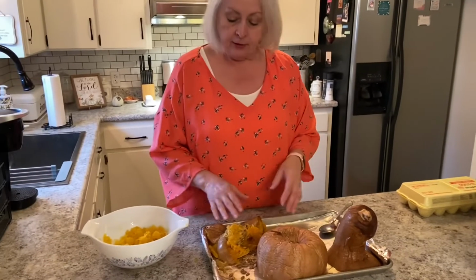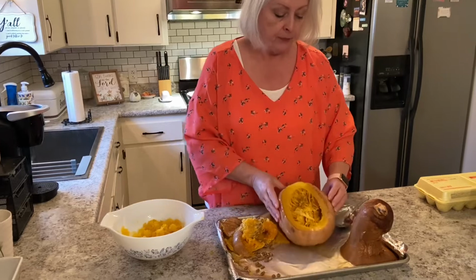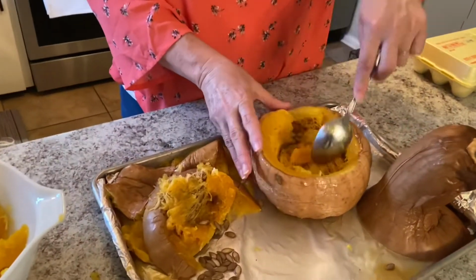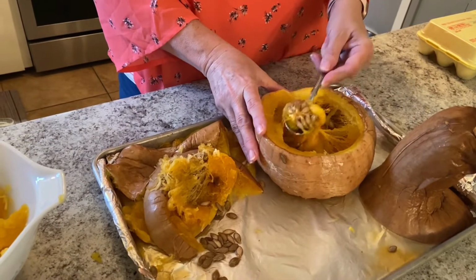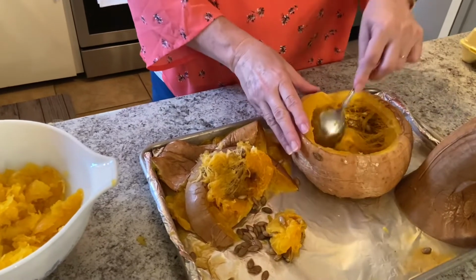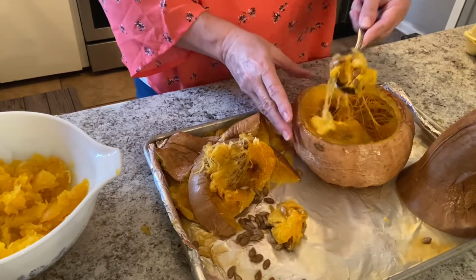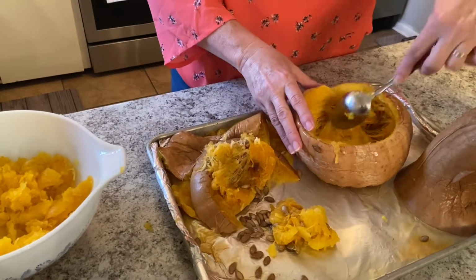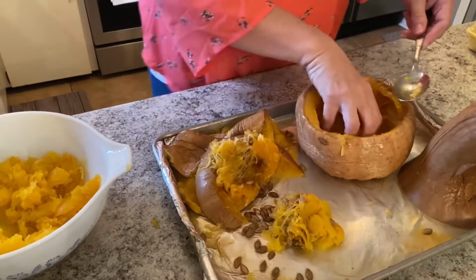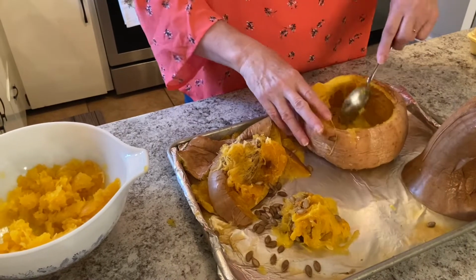And you can see that when you bake it, this is what it looks like when you take it out. And then all you have to do is scrape the seeds out. And you can always save the seeds and toast them. Some people like to toast pumpkin seed. You want to get the strings out because you don't want your pies to be stringy. And you just scoop around, and it can get kind of dirty here, and get your hands in there. Get all that out.